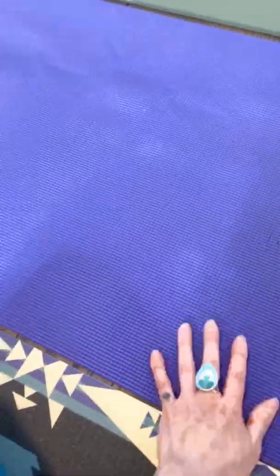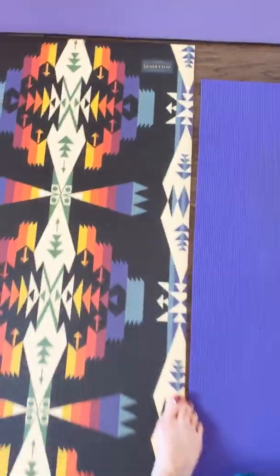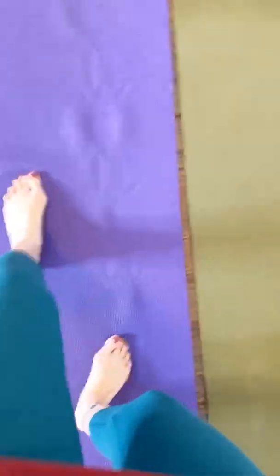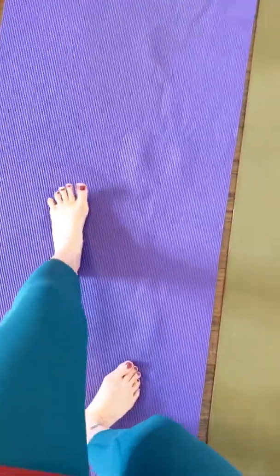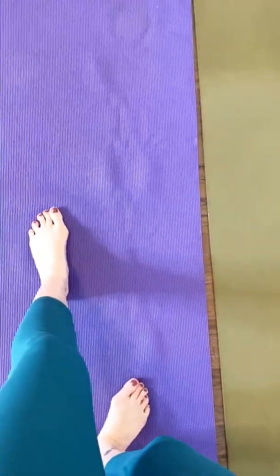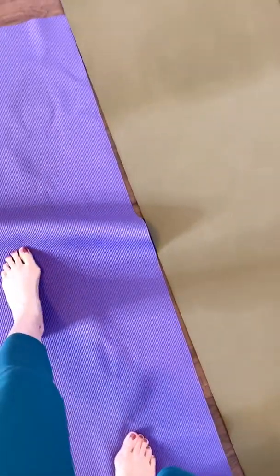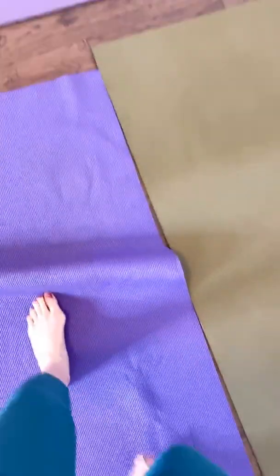So that's that one. This one that I'm standing on is actually fairly new. Let me do this little foot test for you. You can see with this one, and I don't mean to make you dizzy, it actually has pretty good grip, even when I lift my toes. Now, the thing about this one is it's so thin that depending on what you're doing in your class, you may have to fix it a couple of times.